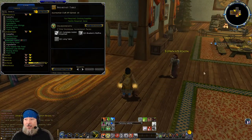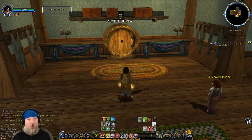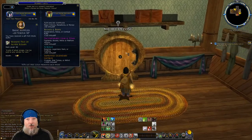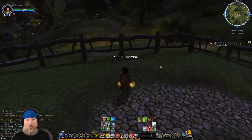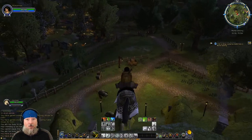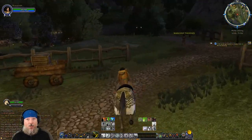Alright, I don't like that satchel very much, because you can't do anything with it. You can't do anything while you're carrying it, and you can't seem to get rid of it until it wears off. Alright. Let's go make this recipe and see what we can see.